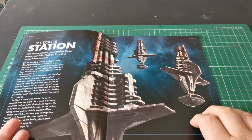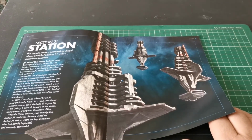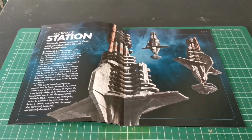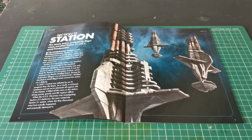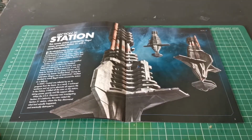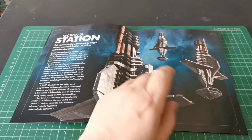So we have a lot of in-universe information. It's protected by a minefield. It's their secret base. It's interesting because, obviously, on Deep Space Nine, where it obviously first started Section 31, you'll know then there was no physical station, office, or anything that Section 31 had. It was all sort of, I don't know, it just didn't have this. Maybe this is why. But anyway, we get a lot of in-universe information here.